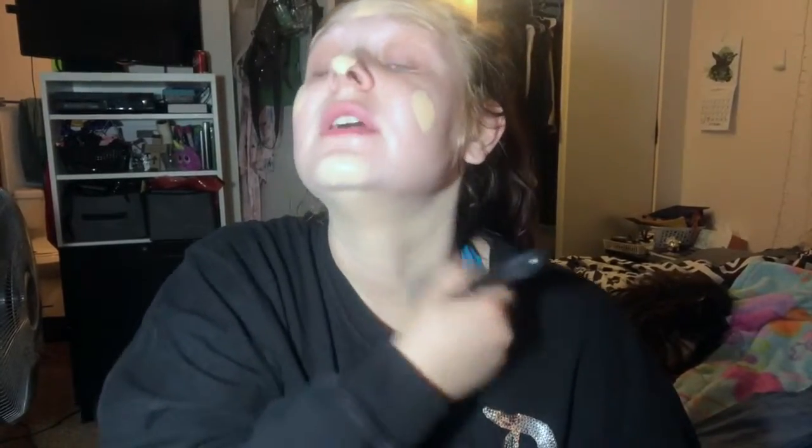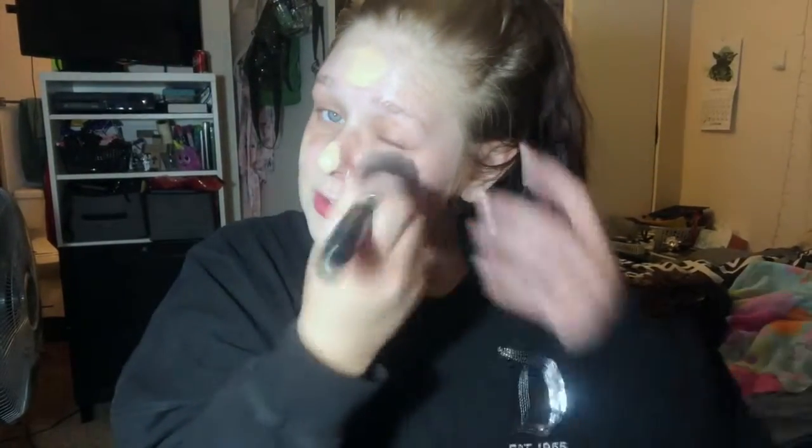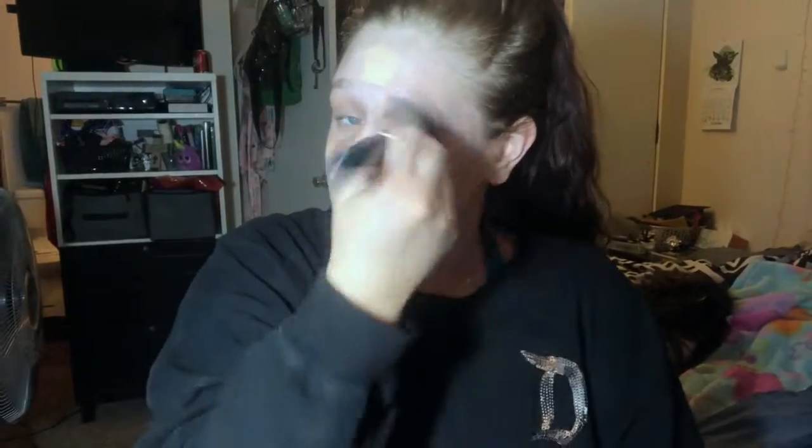Okay. This foundation is a really nice finish. It gives you great coverage. Well, you have to build it. It's not going to be like Kat Von D or Becca Ultimate complexion right off the bat. But I'd say off the bat it's a pretty good medium coverage, and you can build it to full for sure. So I'm just going to build it a smidge for funsies.